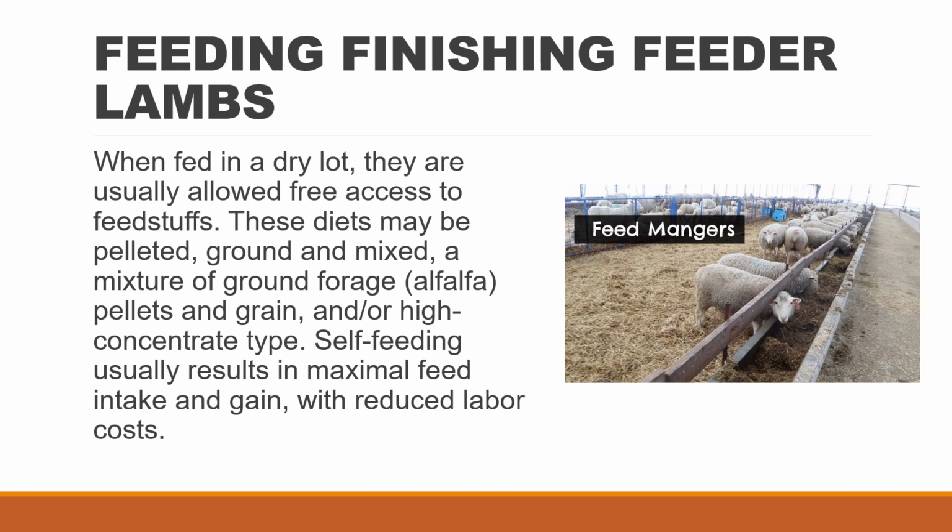So, kung yung pagre-raisan mo ng finishing feeder lamb is doon sa dry lot, hindi doon sa pasture, then they should have free access doon sa kinakain nila. Kasi kung may free access sila doon sa kinakain nila, then na-maximize yung feed intake nila, and then kukuha sila ng sufficient amount na nutrient na kailangan nila, and at the same time reduce labor cost. Kasi nga nandun na, free access na. So dapat talaga hindi yung pupunta ka doon ng multiple times a day para ipakain. So make sure na marami yung feedstuff na available for them to feed.